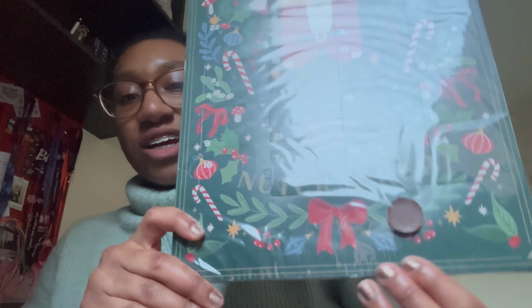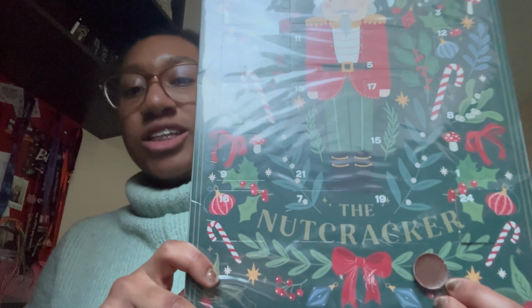Then afterwards we spotted a B&M, so I picked up a few things from there, some little stuff for Christmas, like Christmas presents, and then I also got this calendar, and I just noticed the 24 has literally fallen out, but this was literally £1 from B&M, and I thought the design was so cute.